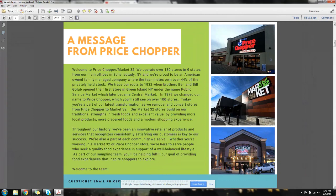Today, you are a part of our latest transformation as we remodel and convert stores from Price Chopper to Market 32. Our Market 32 stores build on our traditional strengths in fresh foods and excellent value by providing more local products, more prepared foods, and a modern shopping experience. Throughout our history, we've been an innovative retailer of products and services that recognizes consistently satisfying our customers is key to our success. We're also a part of each community we serve.